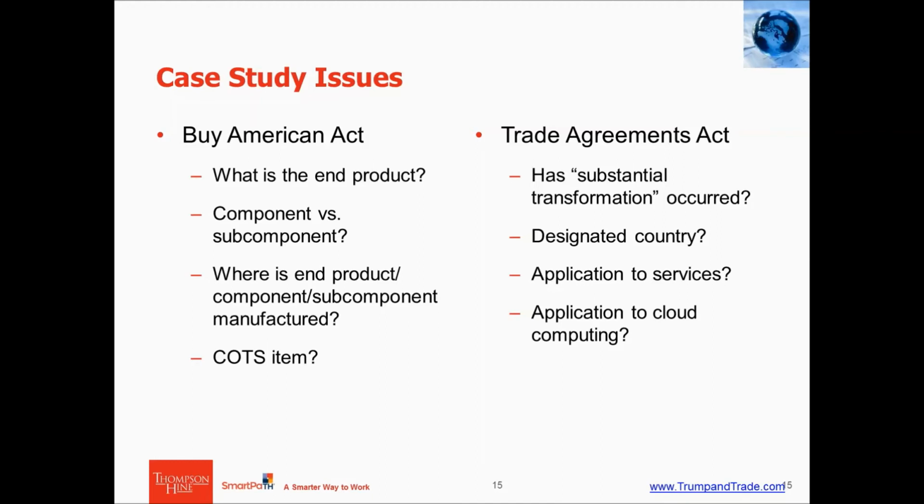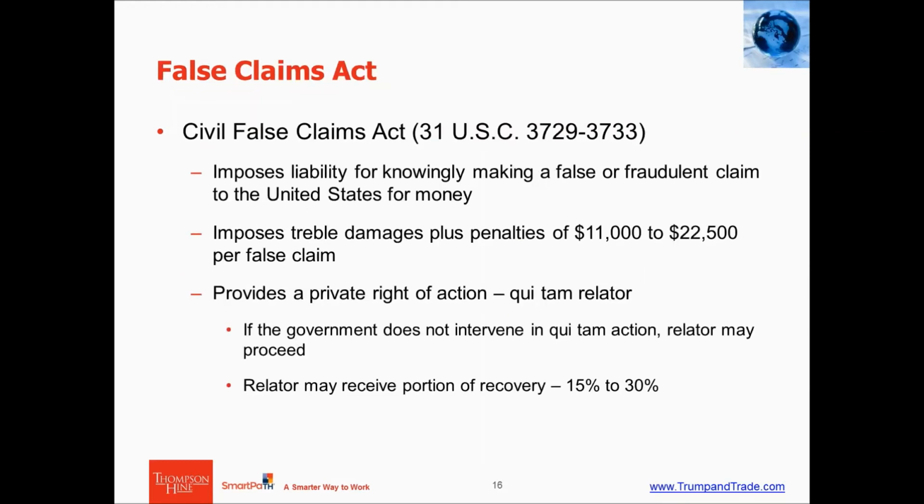And Chip and Tom are now going to talk a little bit about what happens when those certifications aren't accurate, or you make mistakes. So I'm going to pass it on to Chip, who will talk about more of the enforcement areas. Thank you, Mark.